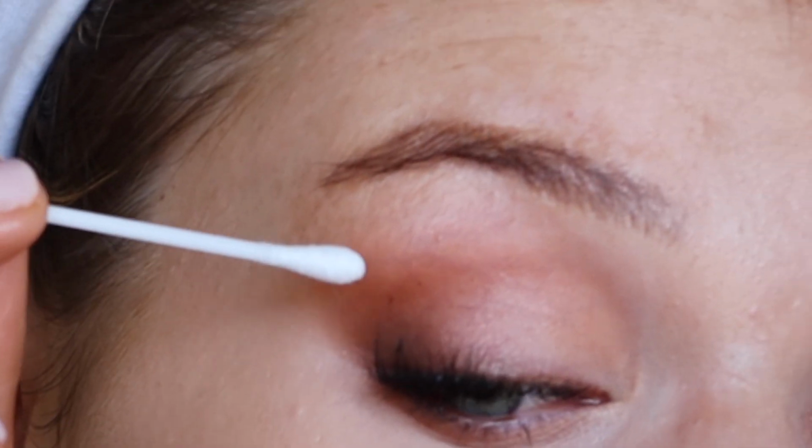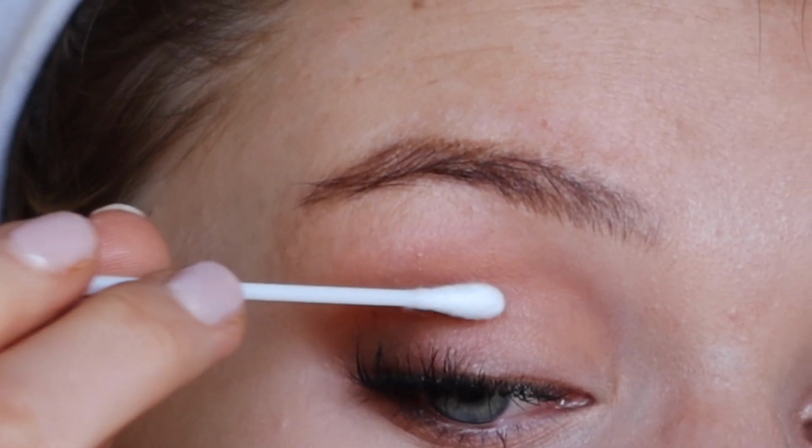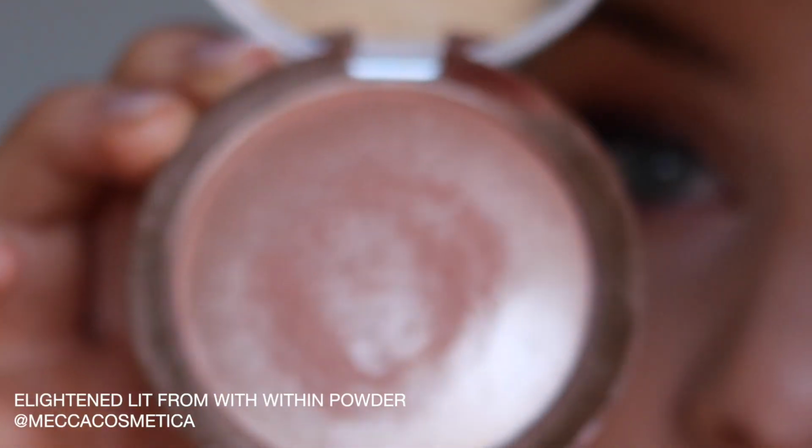Here you can see I'm removing the mascara that I accidentally smudged on my eyelid, and it just comes off really easily and doesn't ruin the eyeshadow work underneath.